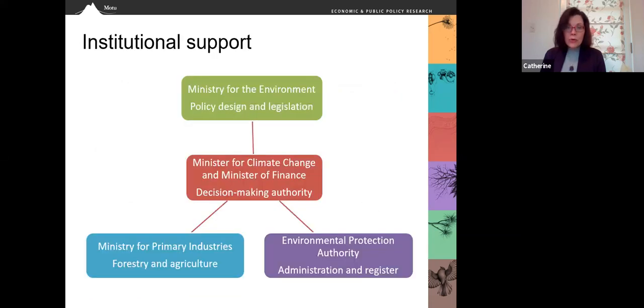In terms of institutional support, the Minister for Climate Change and the Minister of Finance hold the key decision-making authority under the Climate Change Response Act 2002, which is the enabling legislation for the ETS. Beyond that, the responsibilities are spread across government departments, and this is for two reasons. The first is to share the workload. The second is to provide greater transparency and accountability, a system of checks and balances. The Ministry for the Environment covers policy design and legislation. The Ministry for Primary Industries administers forestry and agriculture, and the Environmental Protection Authority manages the rest of the administrative functions, including the New Zealand Emissions Trading Register.